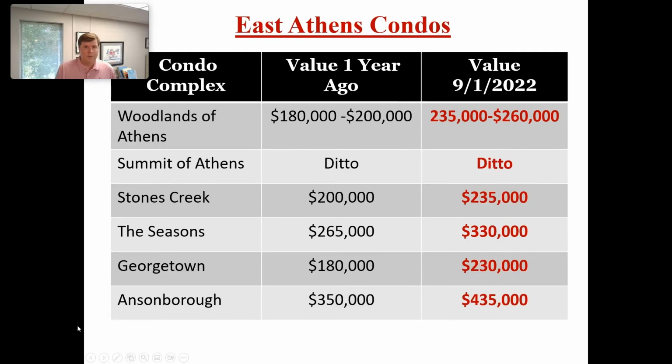So let's go now to East Athens. This is a big part of the newer condos in town. 2 big developments, the Woodlands of Athens and the Summit. As I'm doing this right now, we have a contract that we listed. It's under contract there for 200. Well, it's asking 260, and I can't really disclose the price, but it should be pretty close to that.